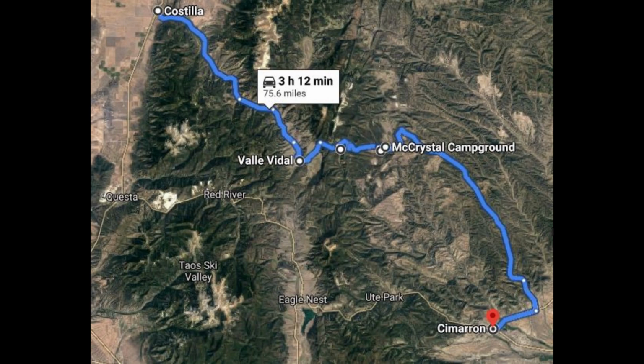There are two ways to get to Valle Vidal. Keep in mind, if you do kind of a round trip from Red River or Eagle Nest, you are going to drive roughly 150 miles. We went from Cimarron, New Mexico. We went east on 64 and then turned north on Forest Road 1950. And it's probably 35 miles up that road before you actually hit the Valle Vidal area.